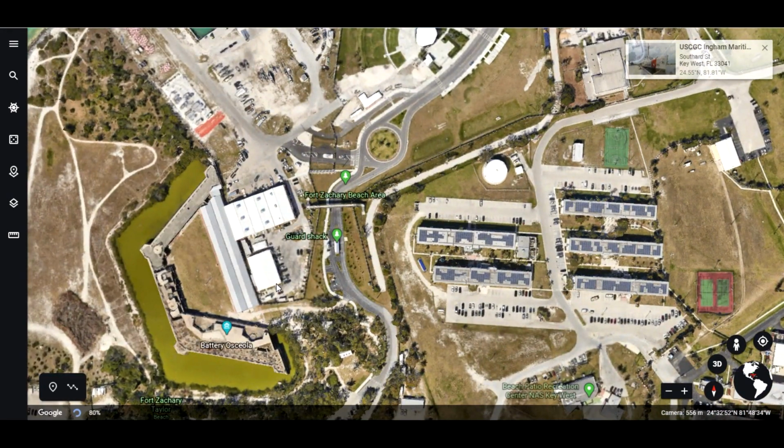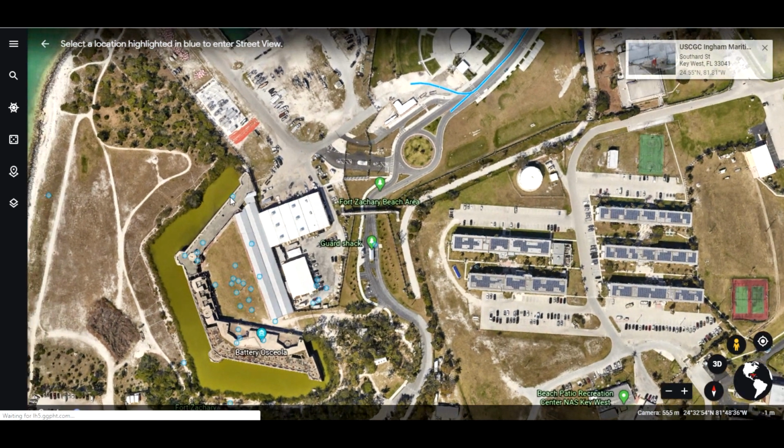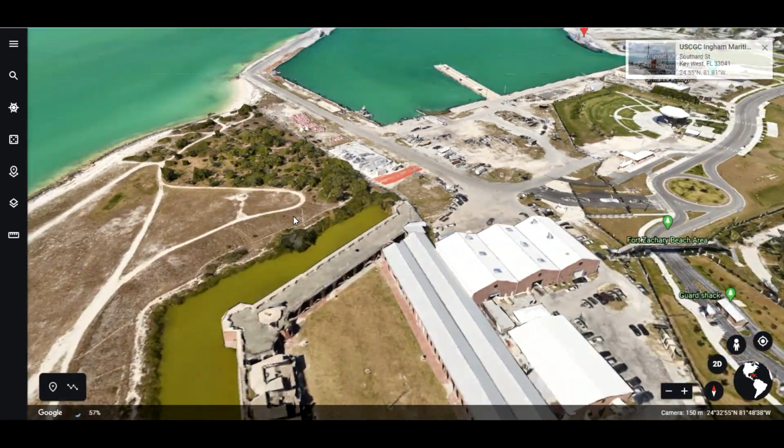This was the first fort, outside of Fort Christmas, which I'll take you up and show you here in a minute. Fort Zachary Taylor was the first fort we had visited. I guess it's the second fort we had visited in the state. And then I started researching and realized how many forts there were, and I was like, wow. I was really surprised.